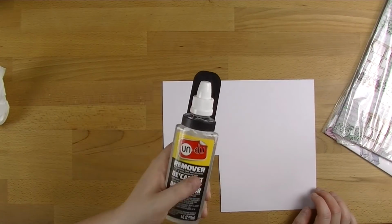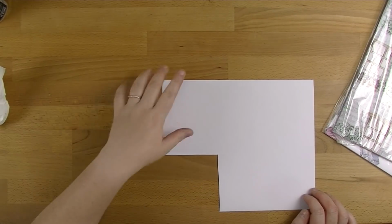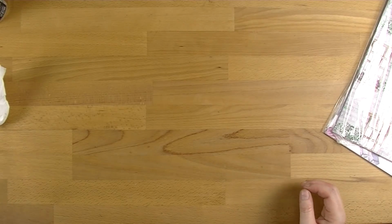I bought that from Bunnings. I think it was like $7-ish. I'll put the exact price down below. But for anyone that uses stickers the way we do, I feel like this is a must now.